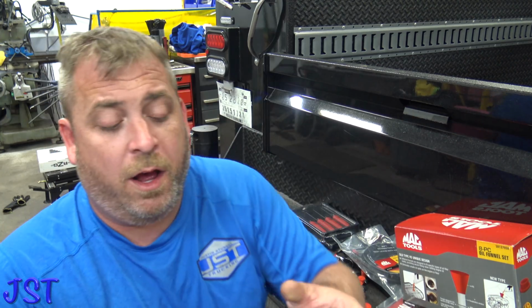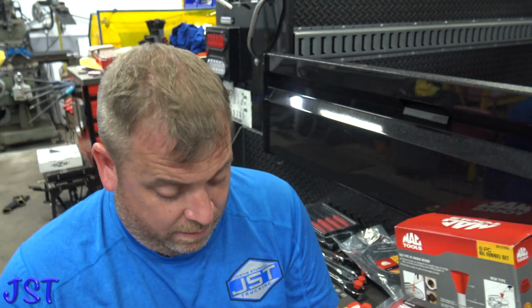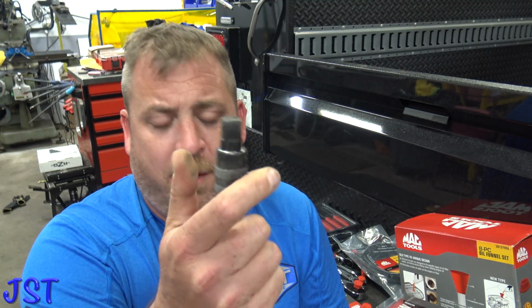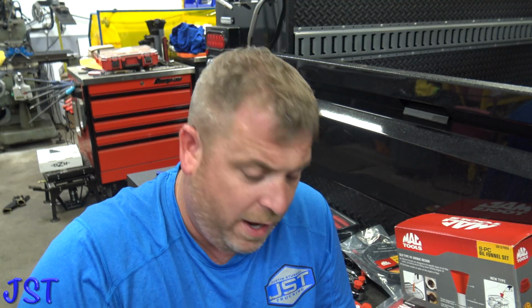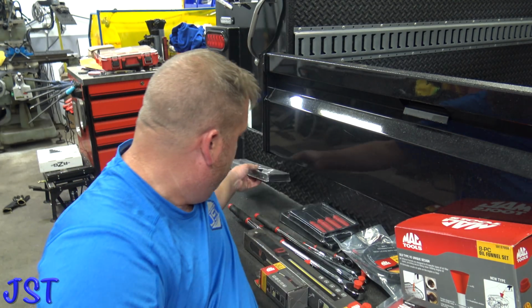So, the first thing I bought is Mac locking 1/2-inch impact sockets. I like to have some locking ones every once in a while for getting down in the tight spots, because I end up knocking the socket off and, you know, whatever.